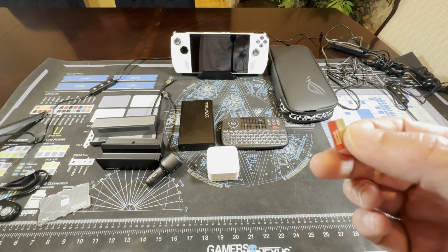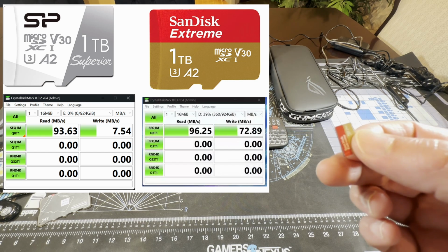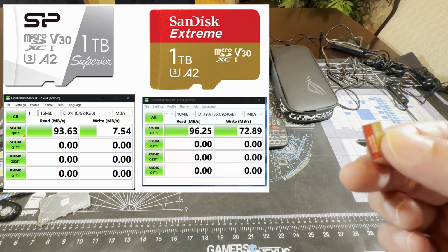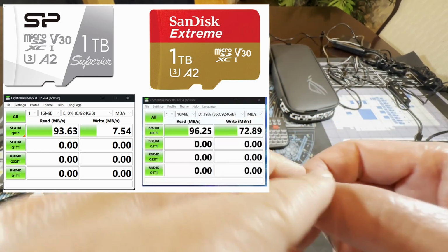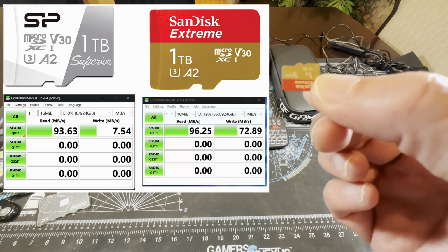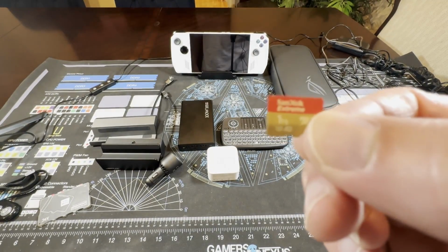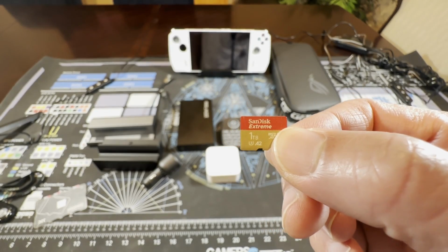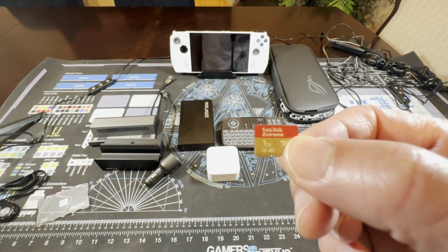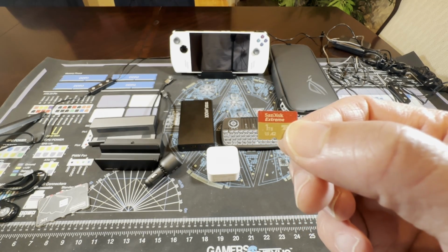Bought another one for the Ally. Kind of worked for a while. The read speeds were pretty good, but the write speeds were abysmal. They were dropping down to like 6 megabytes per second, and then it just started basically failing. Now, I've always used SanDisk before, so I went back to using SanDisk. Now I'm using this Ultra one, and it was for my Steam Deck, but I took it, reformatted it for NTFS for my Ally, and it's been working great. I'm getting full read and write speeds around 70 to 90 megabytes per second. Hopefully it doesn't burn up or break.